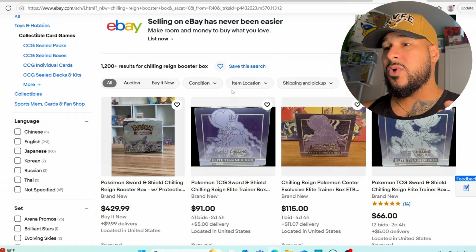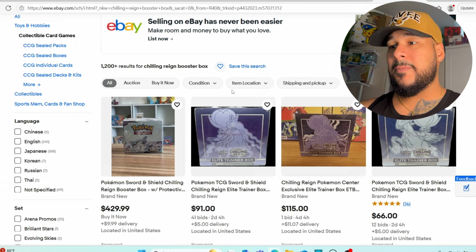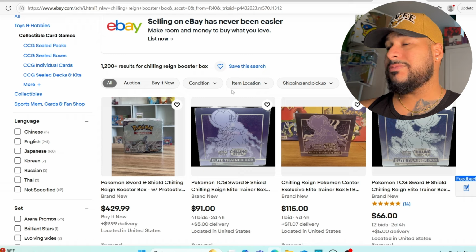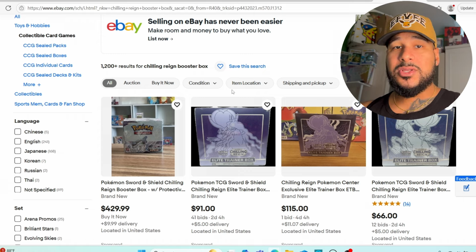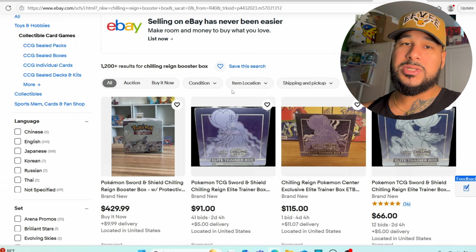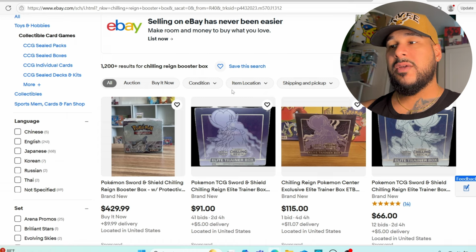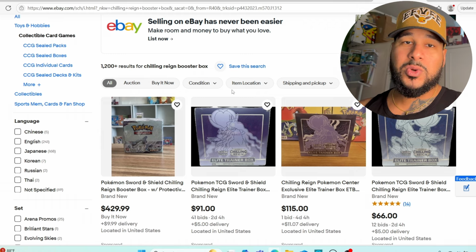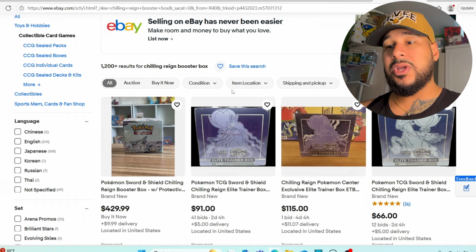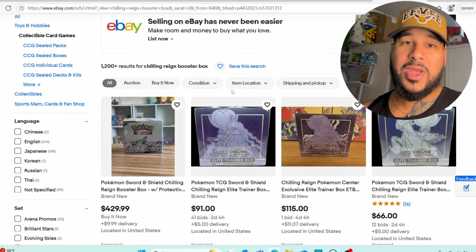But then again, with Sword and Shield, you're not going to worry about reprints. The mass amount of Scarlet and Violet booster boxes out there in comparison to Sword and Shield, that number is insane. It doesn't even compare. Sword and Shield has just been around for so long. They've been ripped so much more. There's just so much more Scarlet and Violet out there than there has been Sword and Shield for some time now, and they're only going to get older and older and much more scarce and more valuable.